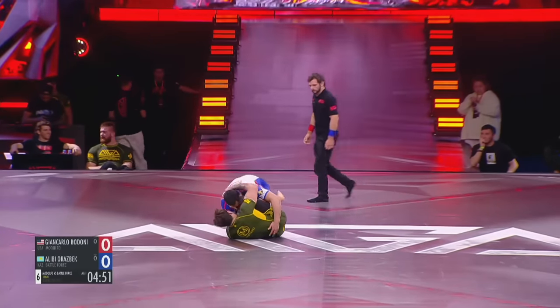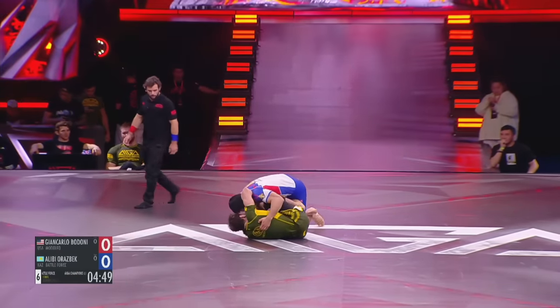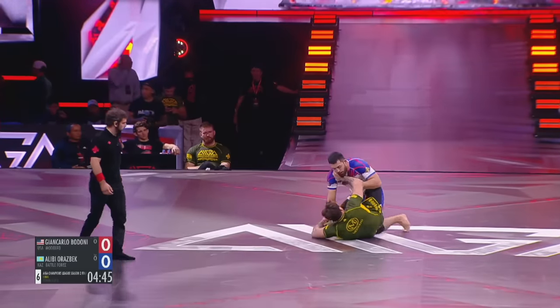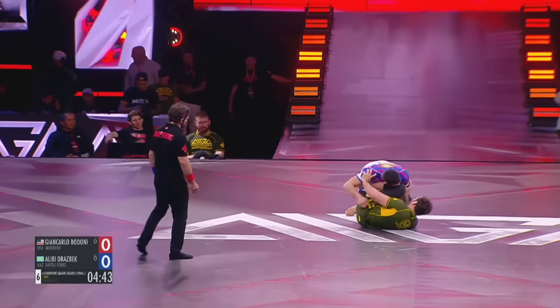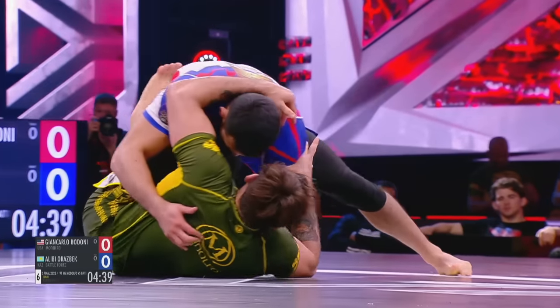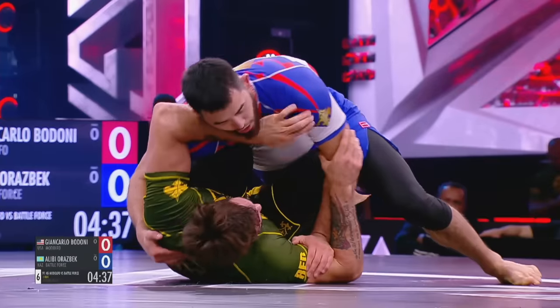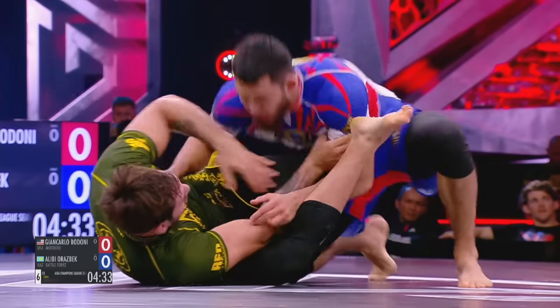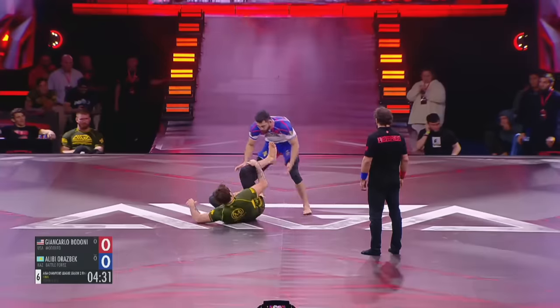Another lengthy period in this round was spent with Alibi simply having to defend from the very, very one-sided position of Giancarlo Bodoni on his final round. Oh, different strategy from Bodoni in pulling guard. He knows he has the final five-minute stanza in this three, five-minute round match.